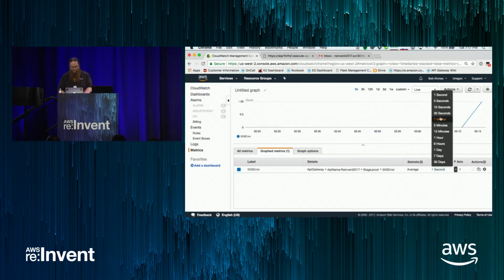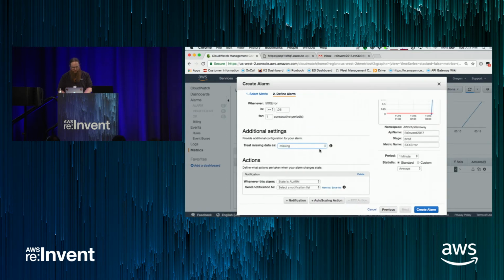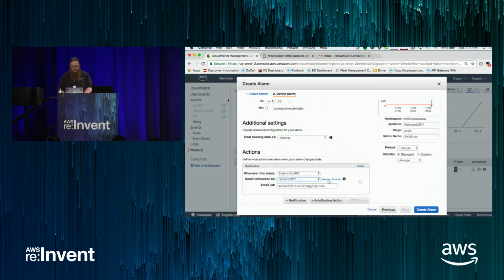If I choose 1 minute metrics, all I have to do is give it a name. And I'll set that for, it doesn't really matter because the values we're doing are 100% errors. So we'll just say that we would alarm on 5% error metrics for one data point. And then we'll go ahead and set my email address. So I've set up a temporary Gmail address for getting the alerts. And then I'll go ahead and create the alarm.